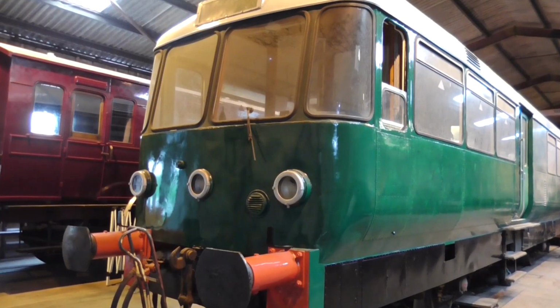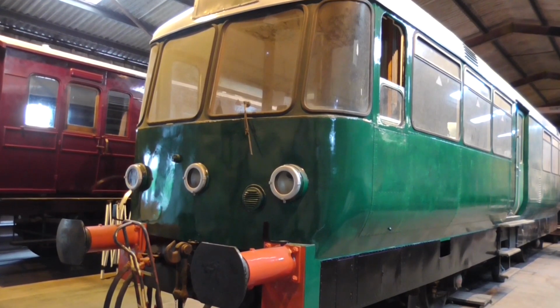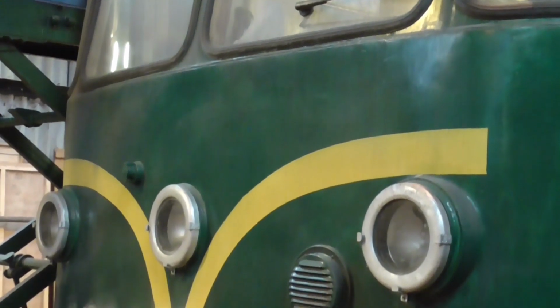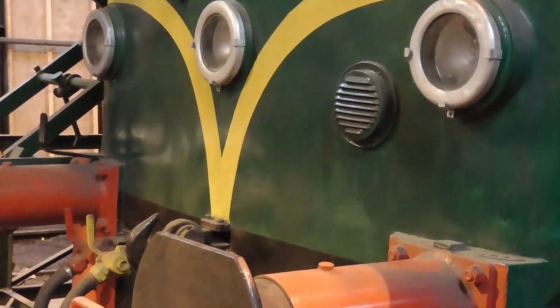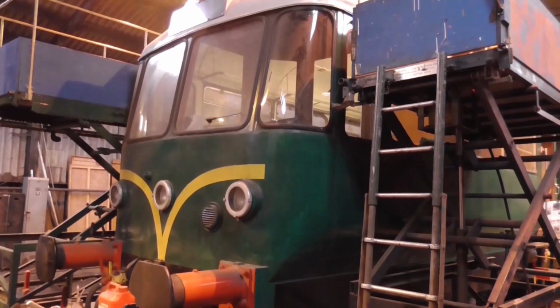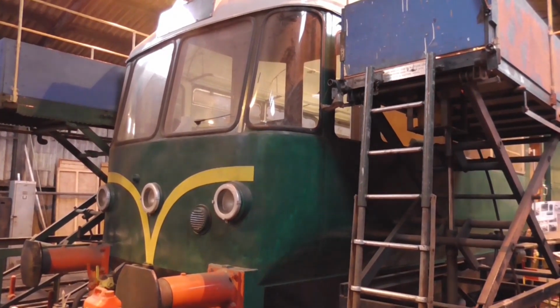Inside the workshop, we see the restoration of one of the only surviving BR rail buses. We're going to leave the East Anglian Railway Museum now and head on to our next locations in this episode. So sit back and enjoy our trip around Essex.